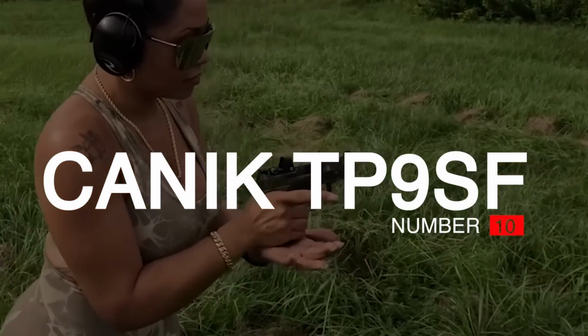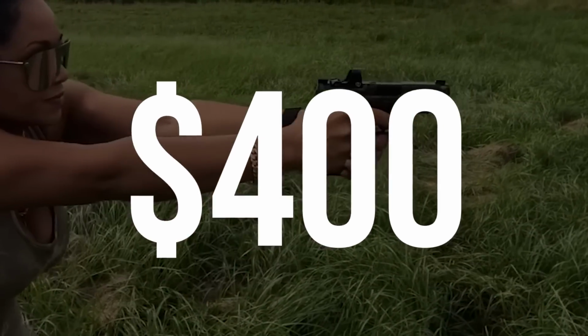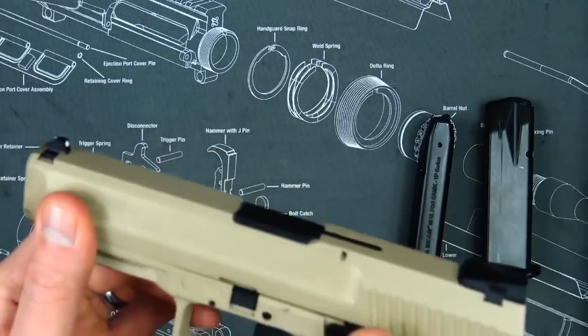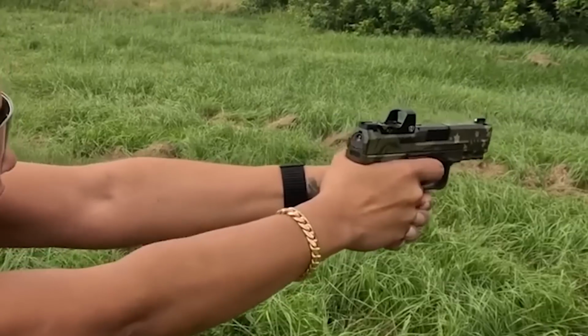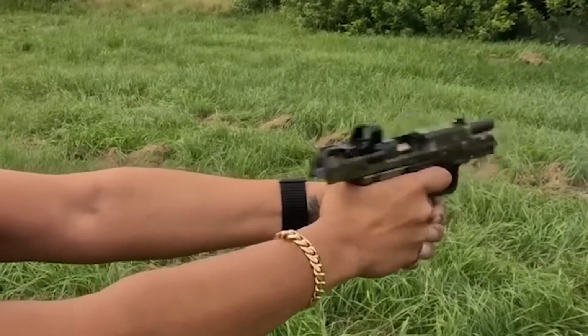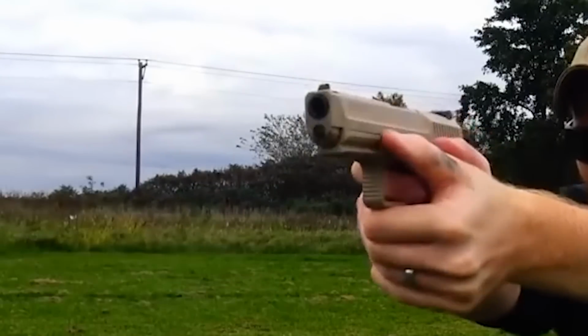Number 10, Canik TP9SF, $400. The Canik TP9SF is a quality handgun that fires great and is fun to shoot. It comes with high-grade features, such as its single-action trigger, MIL-STD 1913 Picatinny rail, and Warren tactical sights with a front dot sight.